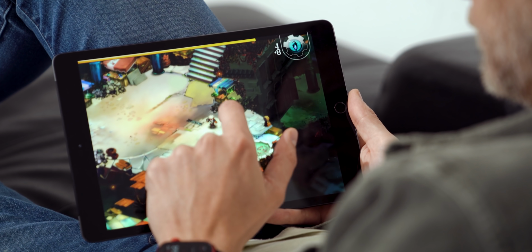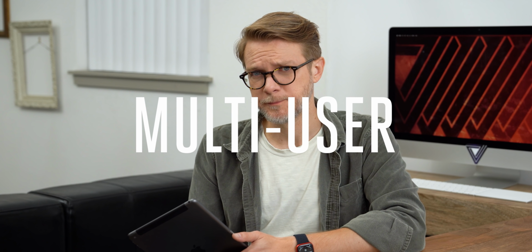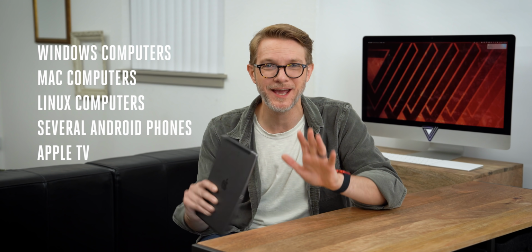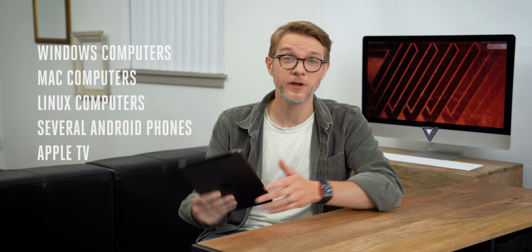So as a tablet OS, iPadOS has a lot going for it, but there's still one thing it can't do, and I'm tired of having to bring this up all the time, but here we go. Multi-user. Windows computers, Mac computers, Linux computers, a bunch of Android phones, hell, even the Apple TV, they all support multiple users. You can set up an entirely separate account for your kids or somebody else in your household. You don't have to worry about your work stuff living next to your kids' personal stuff or vice versa.